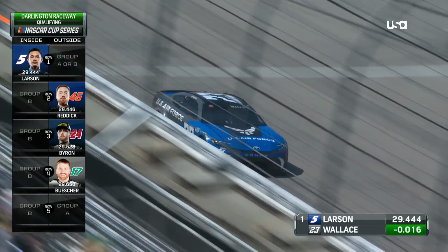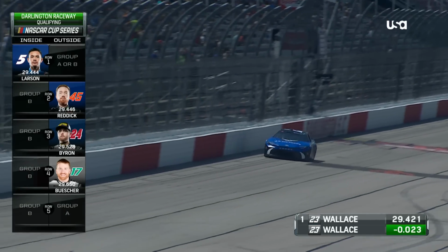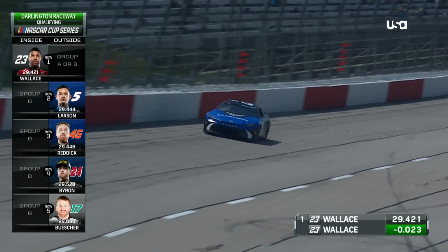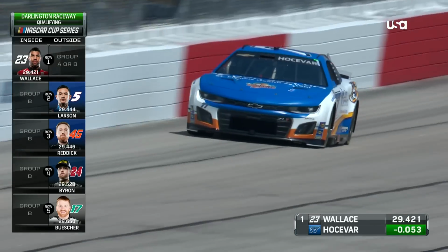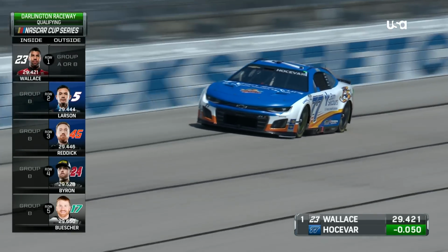It's coming back. He's got time back. Bubba Wallace could be on the provisional pole. And he is. How about that? He won. How far can he go up the grid?